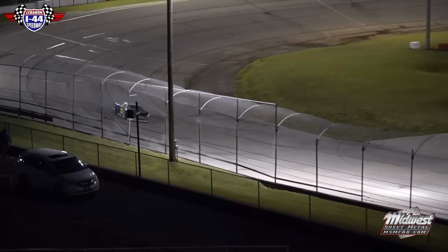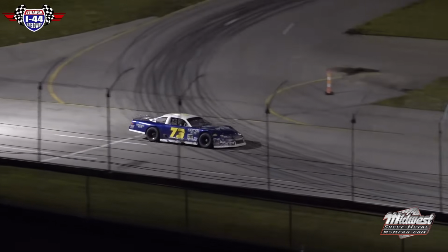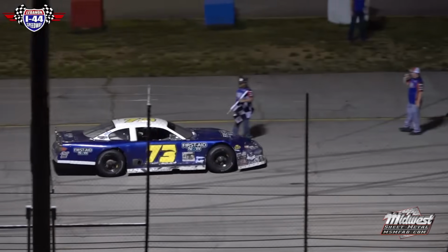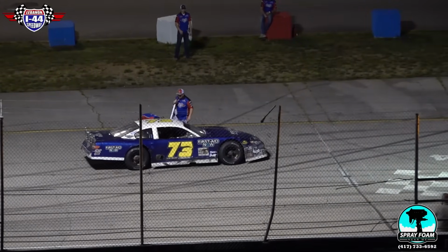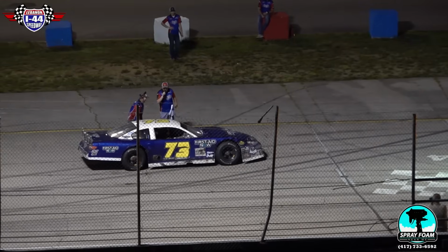So far, 2 first-time ever winners, Jedrick Sidler, and then it'll be the 73 of Trenton Masters. You want it. You've got it. Get it, buddy. Oh, yeah, do a lap.